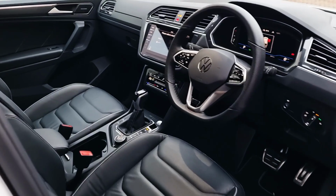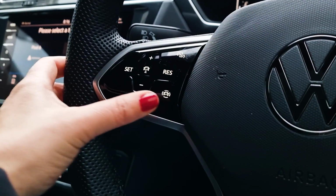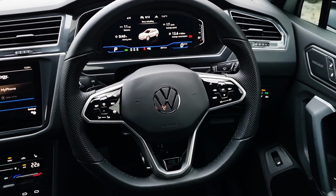The interior is all still pretty fancy, except it's got these touchpad thingies. I can't wait. VW said they're going to bring back the traditional buttons, thank goodness, because these are just the pits. They really are.